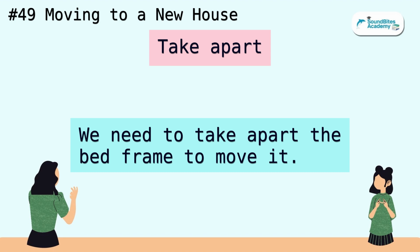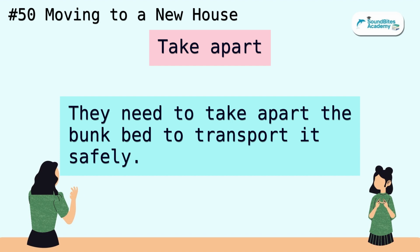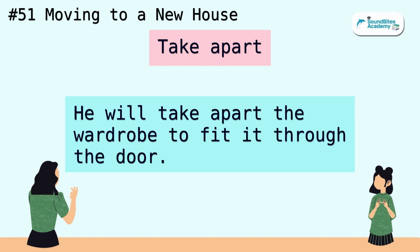Take apart. We need to take apart the bed frame to move it. They need to take apart the bunk bed to transport it safely. He will take apart the wardrobe to fit it through the door.